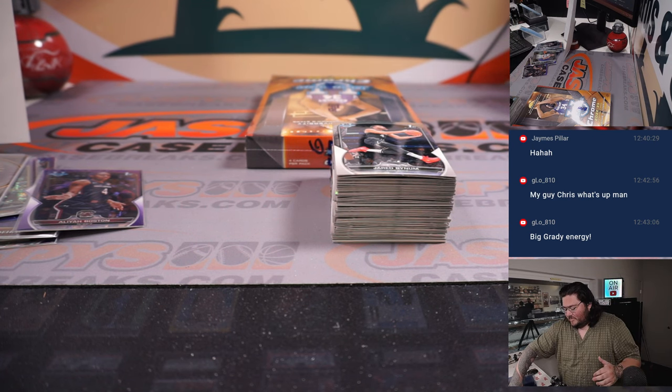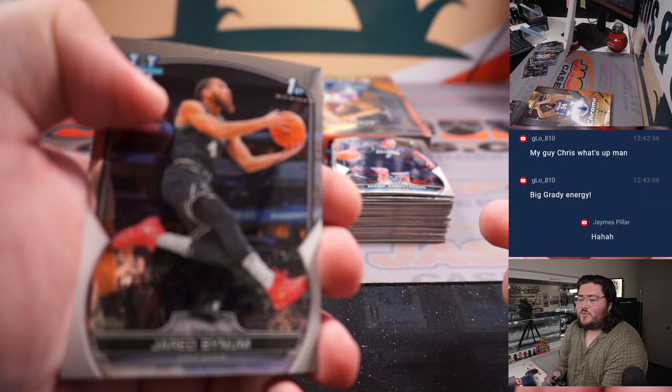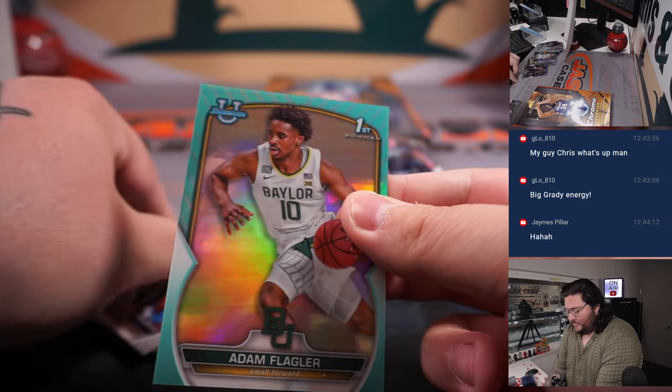I was hoping that New York would get that Dallas pick, because he's kind of like the perfect guy for them right now. And I would love just Madison Square Garden going crazy for Grady Dick. Teal on the Adam Flagler.